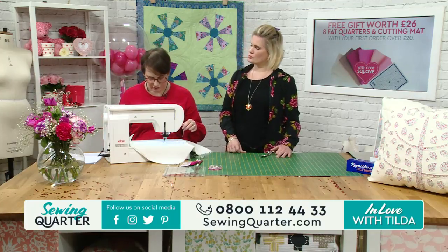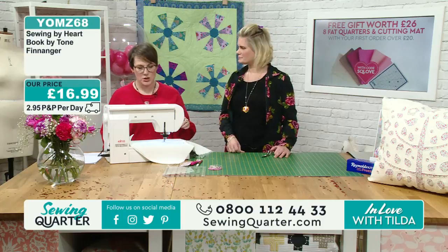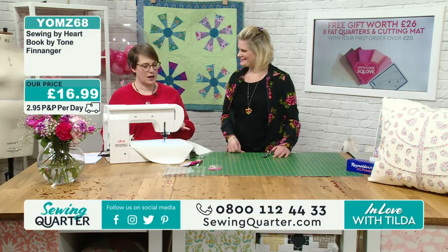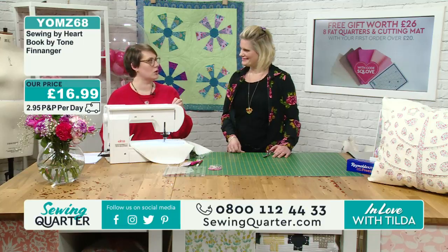What do you reduce it to? What's your preference? I'm putting it on 1.8. Okay. But each machine can be slightly different, so have a play about with it. But you definitely want a smaller stitch length so that it's going to hold.